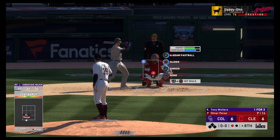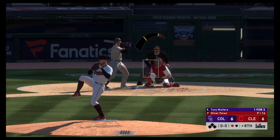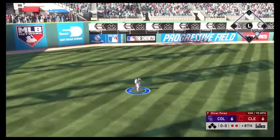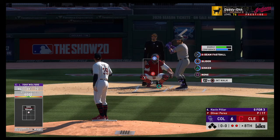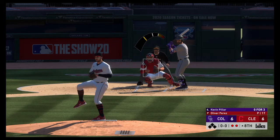Striding in for the Rockies, Tony Walters. He's working on a 1-for-3 thus far. Line drive to left. This'll hang up just long enough to be run down in shallow left for a tough second out. In now for Colorado, Kevin Pillar. Hit the ball pretty well in his last at-bat, but it resulted in a line out.